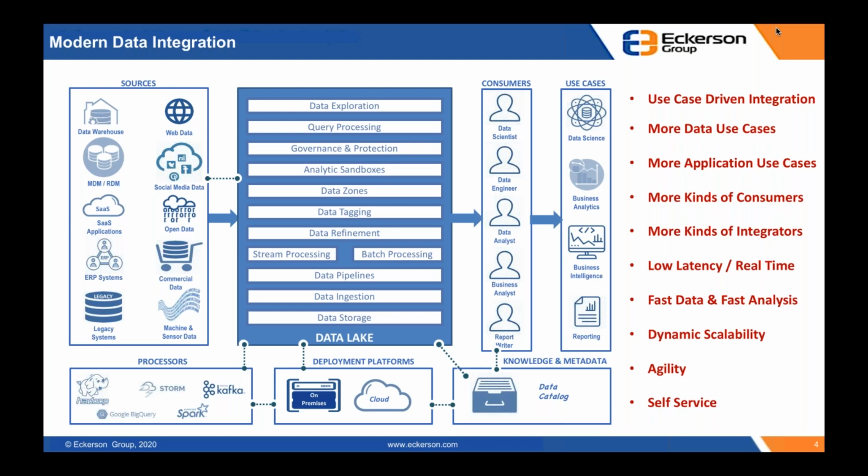As data lake adoption grows, data warehousing continues to thrive, and the relationship of data warehouses and data lakes is a cause of uncertainty, a cause of complexity, and one of the drivers for people who are seeking to modernize their data architecture. So fast data, dynamic scaling, agility, and self-service top the list of expectations of data workers.